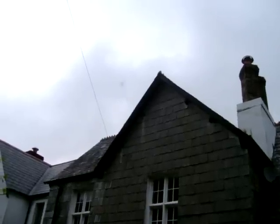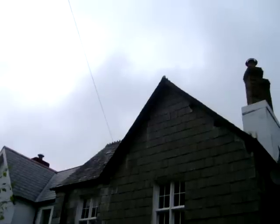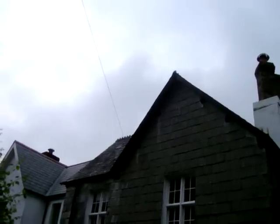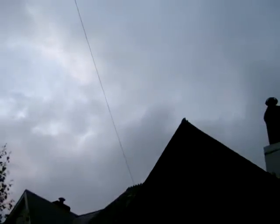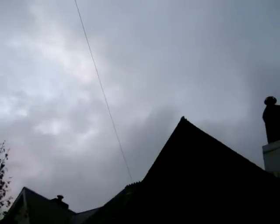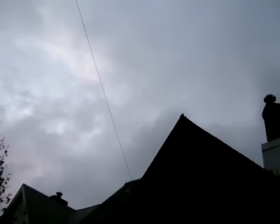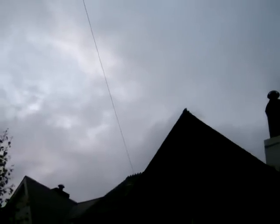It's no use up there, because the sun comes out and it bakes the slates, and then a shower of rain comes down and the slates cool right down through evaporation, so you get wild fluctuation in temperature. When they're up there in the summer, you don't get so much fluctuation, and if the slates get cold, they'll move down, but there's a lot of hot air trapped up in the apex of the roof, and that's where they'll be.